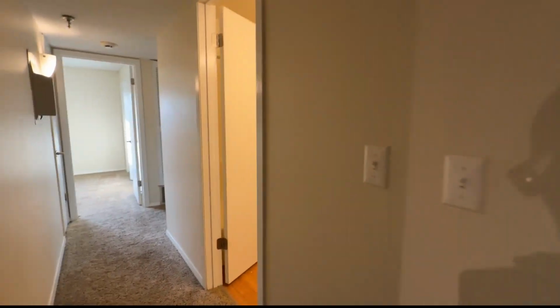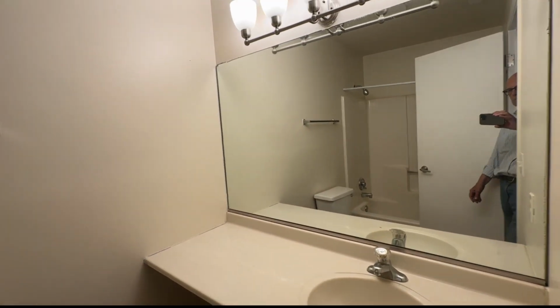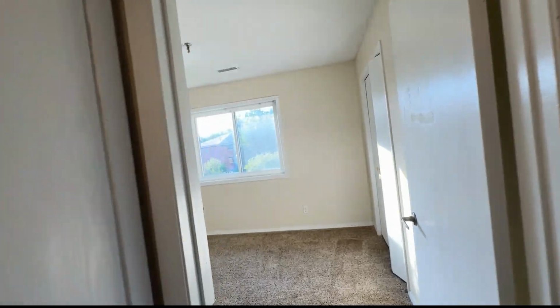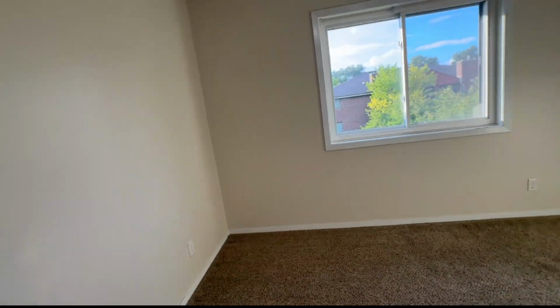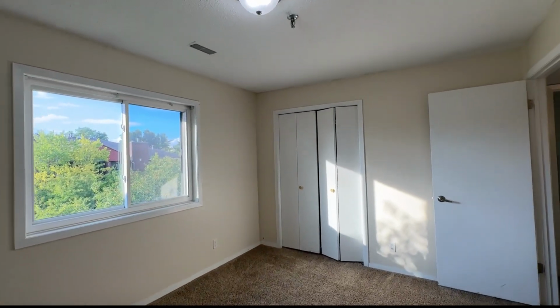As we go down the hall, around to the right is the first of two bathrooms. Tub and shower. The door on the left is the linen closet, and here we're going into the second bedroom. Very generous size. Bring your queen bed, desk, dresser, chairs.